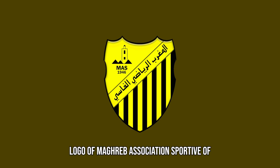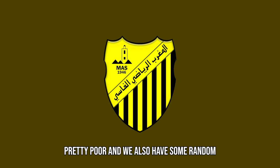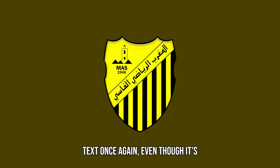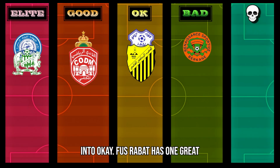This logo of Maghreb Association Sportive reminds me of those La Liga logos like Sevilla or Malaga. Doesn't have as many details though. The illustration is pretty poor and we also have some random text in there under it. I like the Arabic text once again, even though it's diagonal in here, but I am not a fan of the stripes. The shape of the shield is cool, but the biggest problem for me is the powerful yellow that doesn't really go well with black. So again, the color is too bright, they could use a more orangish shade of yellow. Still, it's not worse than Hercules, so it'll go into okay.